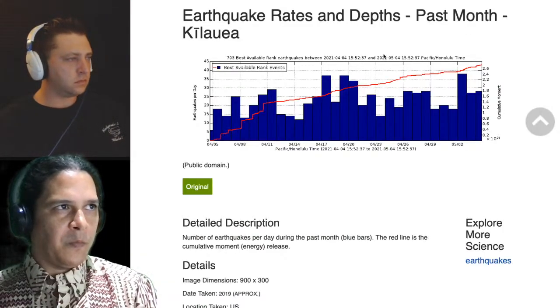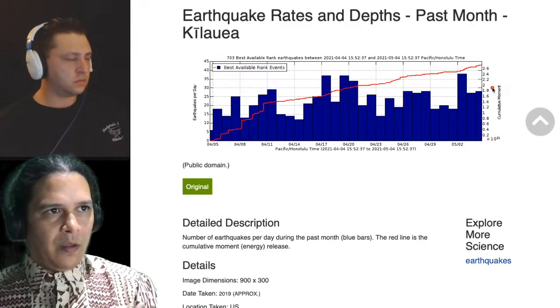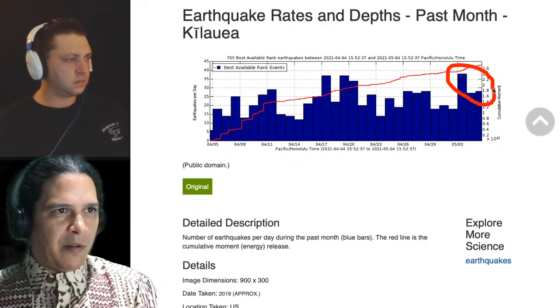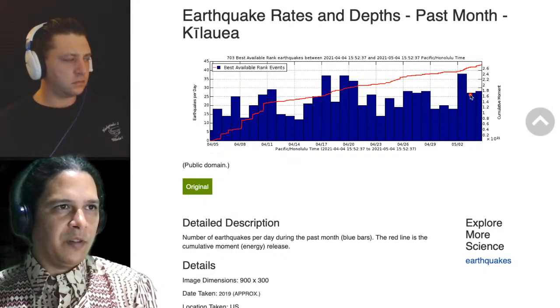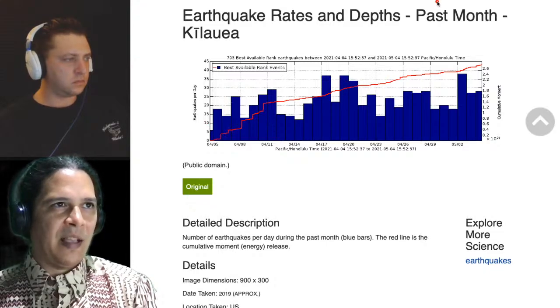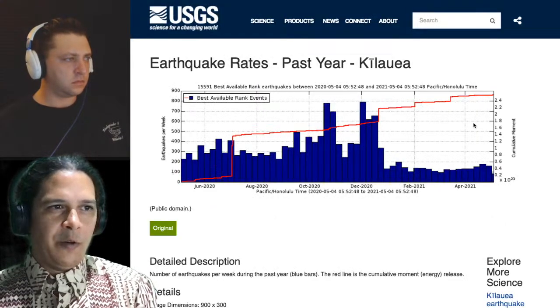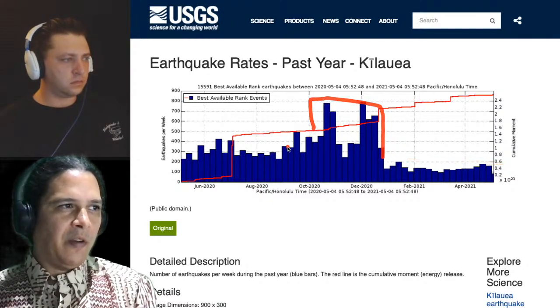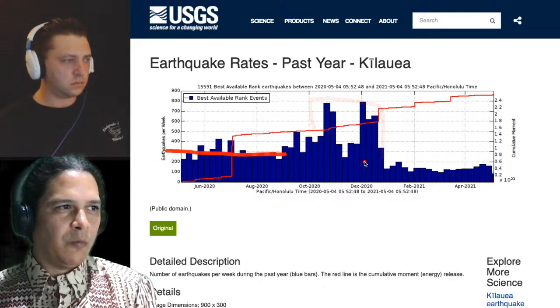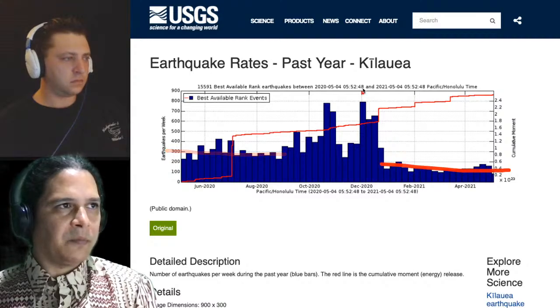All right, so during the last month here, you can see we're still around 30-35 earthquakes per day. That's not unusual. It's essentially still the background, and it varies up and down across the whole past month. And here it is for the past year, so a lot less, still low levels compared to prior to the eruption, and even to the era in the build up to the eruption, we were still quite a bit higher than we are now.